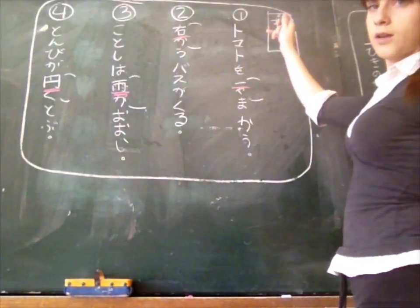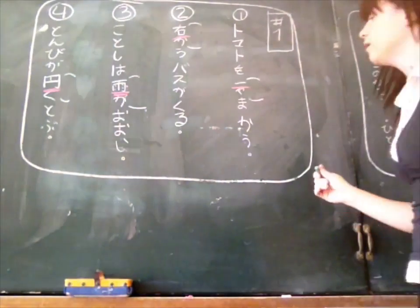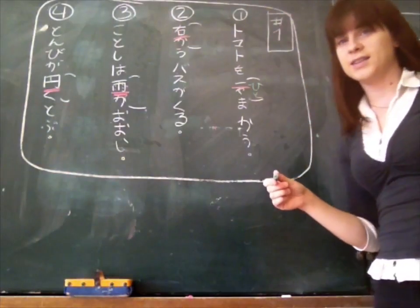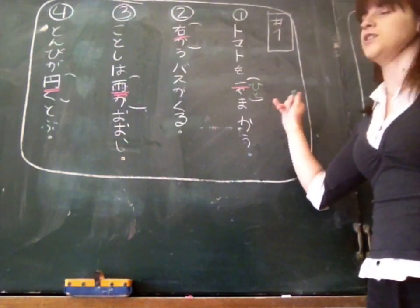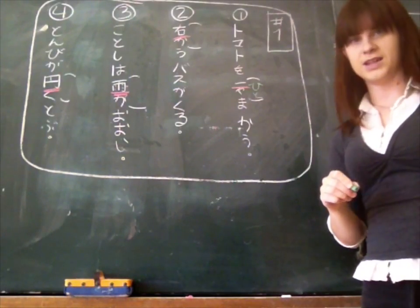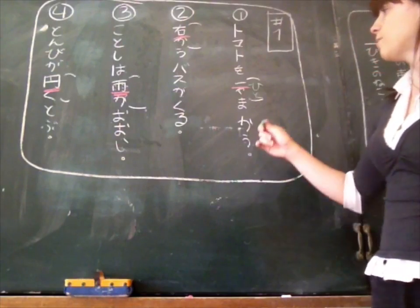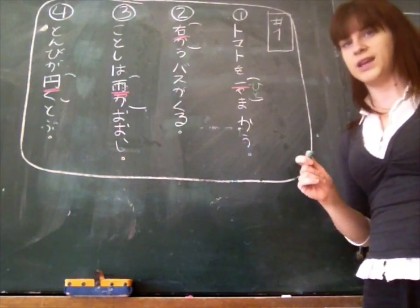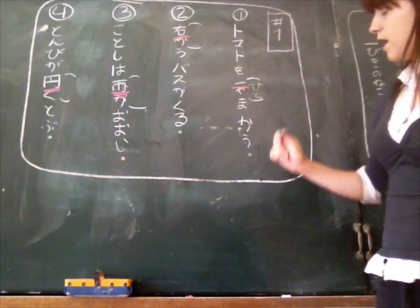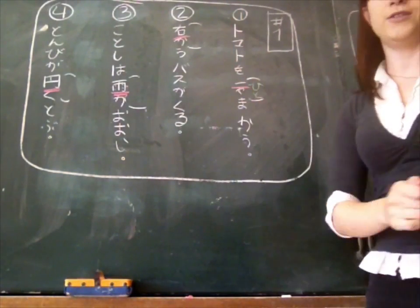Okay, for this first one, Tomahto o yama kau, we've got hito. A lot of the times, if we're using counters in Japanese, we're going to use the traditional Japanese number, in this case, hito. So, in this case, we're talking about the number of tomatoes, so we're using a counter. I'll cover those later, probably. We've got hito.